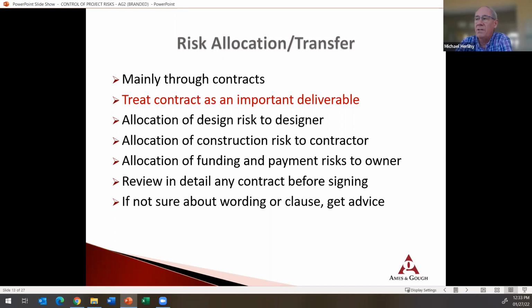Allocation of design risk goes to the designer, and construction goes to the contractor. It's simple. That's what we are capable of doing and what we're in control of. So we take on what we can control, and the other party takes on what they can control. Allocation of funding and payment risks stays with the owner. You don't want to be brought into a situation where they're claiming that you didn't properly certify something, and that's why payment wasn't made by the owner. The contracts are set up so that you certify based on what you're seeing out there. The real payment responsibilities stay with the owner and they're not yours.